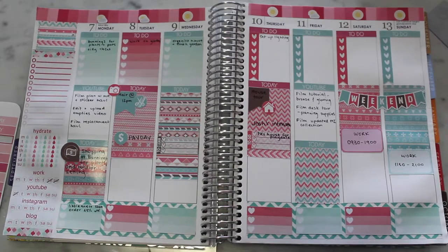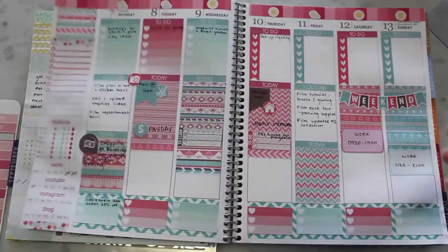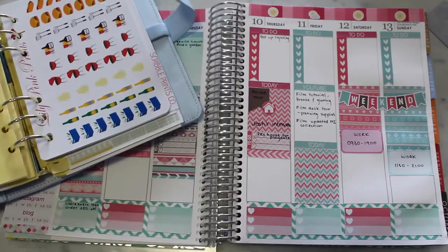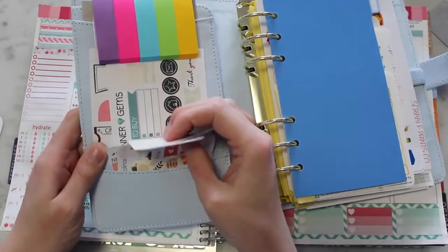But yeah, this is pretty much the very beginning of me planning my week. Lately, it's been a little bit heavier in stickers. Actually, that's one thing that I forgot to do. I just planned to mark up my next lot of weeks. So I usually take some of my samples.